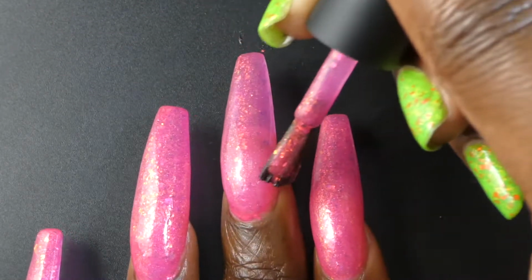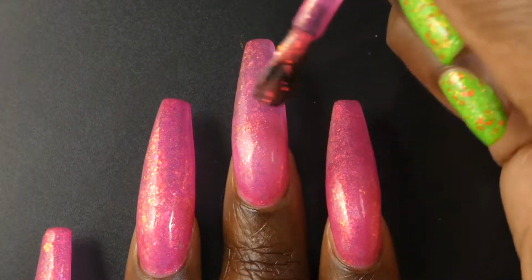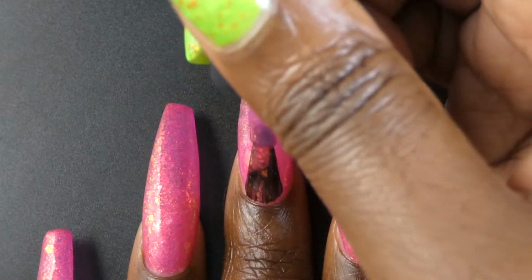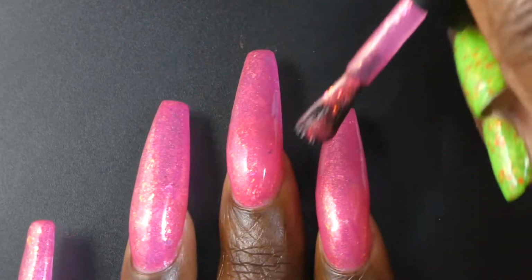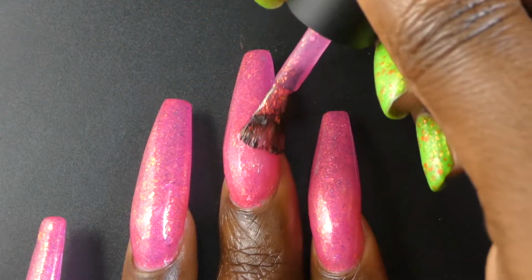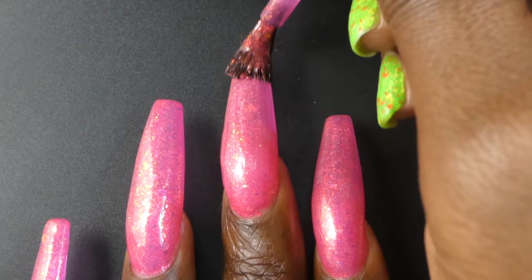This one had a great jelly-like formula. It applied evenly and easily, and the flakes all spread out very nicely as well. This one is a super, super bright pinkish berry shade, and my camera was just kind of freaking out. I should have lowered the exposure, but hindsight and all that.